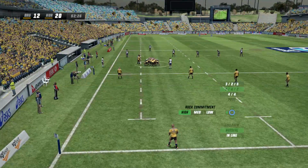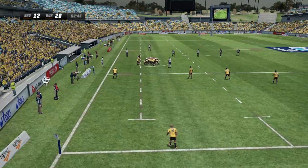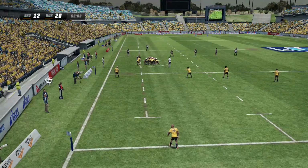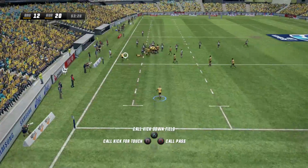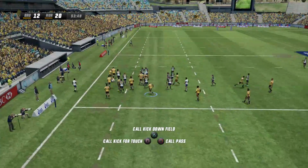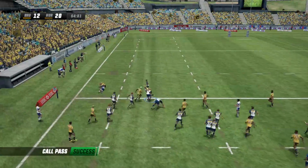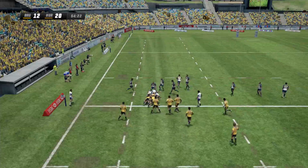Scrum feed for the visiting side, that is the Hurricanes, following the injury to Fafita. So Thompson, he's in the pack and they go away to Ross. Ross, beautiful short pass. What a play from Ross. He's gone away to Nicholls. I think that might have been Thompson who made the great play down the short side.